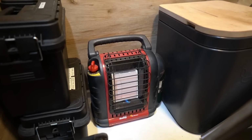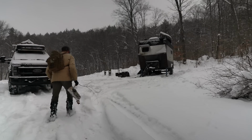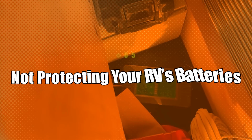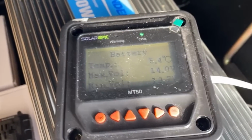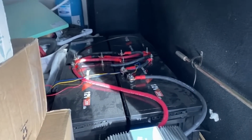Remember, proper heating isn't just about comfort. It's about protecting your RV's systems from freeze damage and ensuring your safety during winter camping adventures. Don't let cold weather leave you powerless in your RV. Freezing temperatures can severely impact battery performance and longevity, but proper care can keep your electrical system running strong all winter. Here's how to protect this crucial component of your RV.